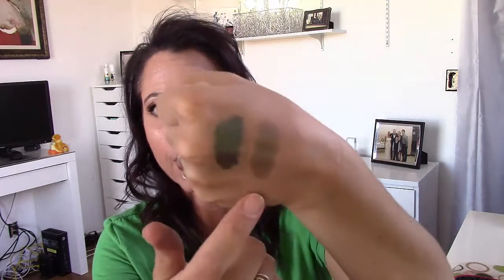Alright, so this is the Pacifier with nothing under it right here, and then this is it on top of a black base. It is just absolutely gorgeous. I don't know if the camera's doing it justice or if you can actually see the shift, but it's got kind of a green to a gold to a reddish shift. It's absolutely beautiful. So that is my favorite high-end shadow.